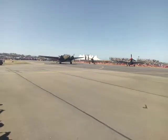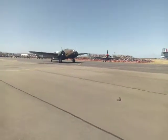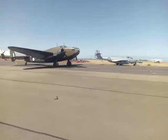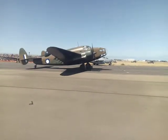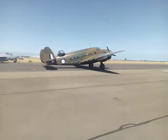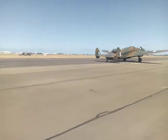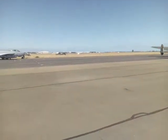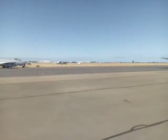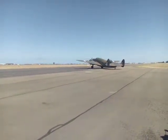The Lockheed Hudson and the Boomerangs. They're all Australian, those Boomerangs. There goes the Hudson. That's as close as we're going to get to it without the zoom, because this stupid phone doesn't have zoom. Another reason that I wish I had my Sony. It's in the shop being fixed.